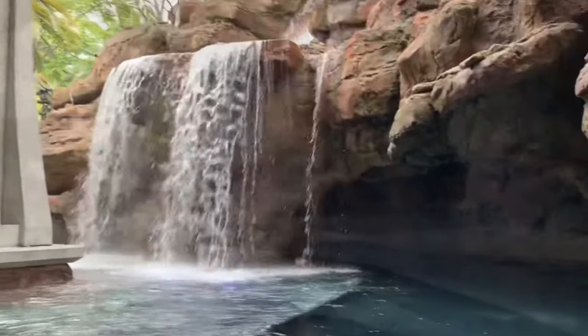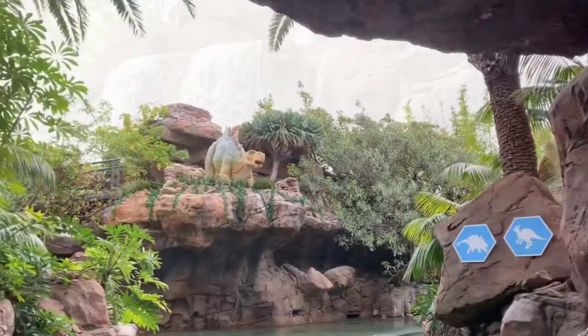So after you get through the cave, this is the part that disappoints me. You get the old baby Stegosaurus, adult Stegosaurus, and the Parasaurolophus.